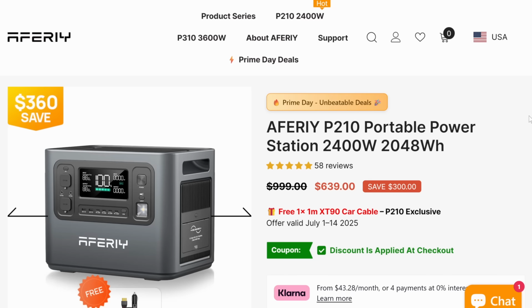A-Free, we've talked about them on the channel. One of the hottest budget power stations that are out there. Is it the top of the line? Does it have all the bells and features you're going to see out of some of the big names? No, but look at the price tag on this. This is a 2,048 watt hour. This is your typical, as I call them, the 2K power cubes. Last year, these were $2,000. The regular daily price on this is $1,000. It's on sale right now for $639, and don't forget to check the coupon code. And they're gonna throw in the free car cable attachment with it as well, so you can charge it in your car as you go.